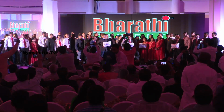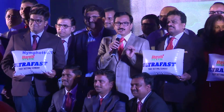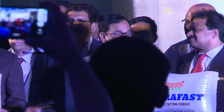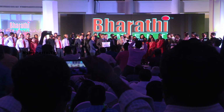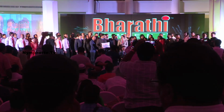So for all the dealers, this is a special product which cannot be sold like cement. It should be sold like above Mercedes-Benz, above BMW. Any brand you take, it should be above that. For this brand, you have to command 20 rupees premium in the market for this special cement. And after this, Mr. Lauron will explain the good features of the product, and then we will tell you. After that, you should come and ask, why not 25? Thank you everybody. Thank you, sir.